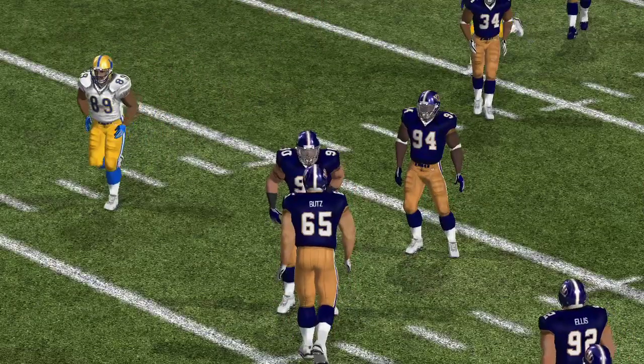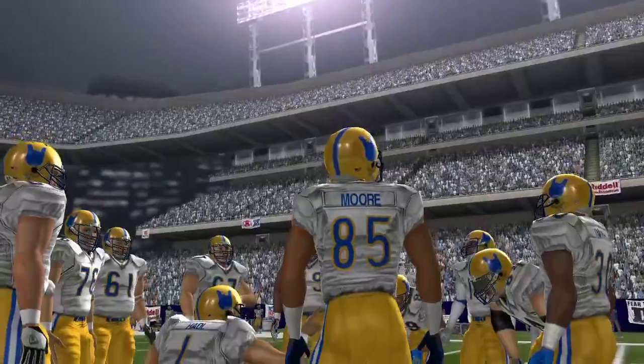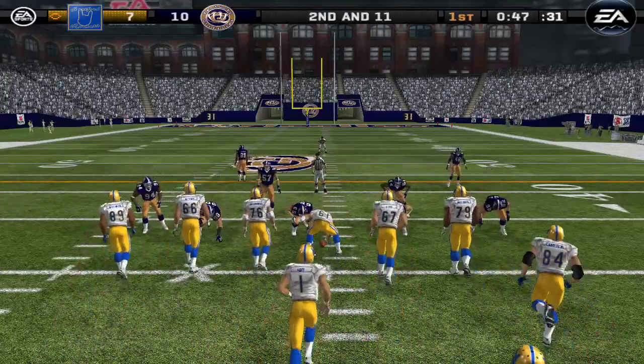I'll tell you, if you want to run outside the tackles, you have to seal off the inside and kick out the outside to have some kind of hole to run through. That just didn't happen on that play. Ball on their own 32. On the 32-yard line. Not today.